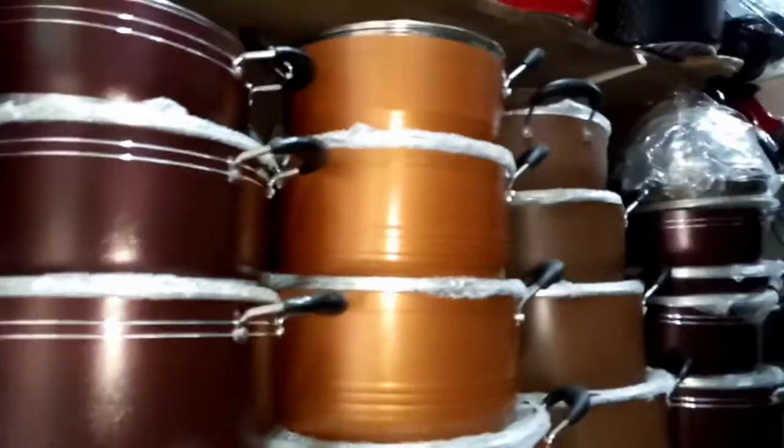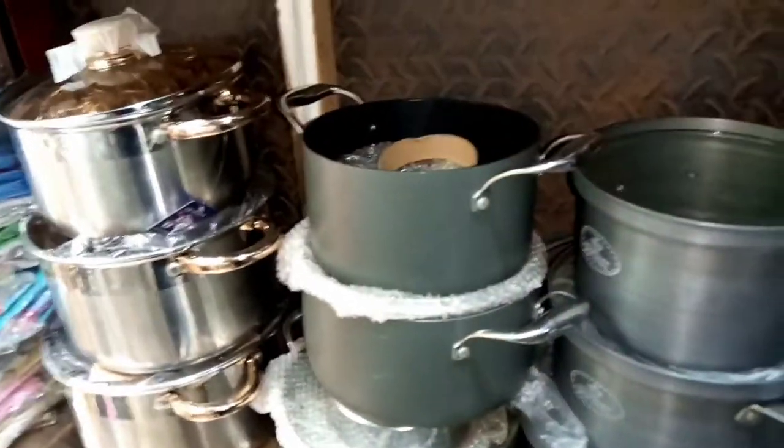Guys, this market is the perfect place for you to get all your kitchen items. Just check their numbers below. When you buy a home from Luchi Homes, you need all this in your kitchen.